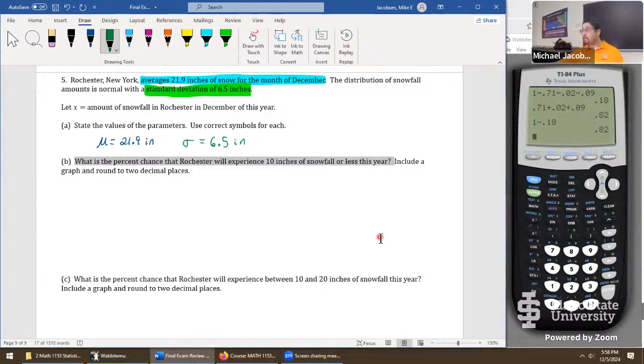So a really light year for snowfall. They're usually above 20 inches. It asks us to include a graph, round to 2 decimal places. I'm not going to take off all credit if you exclude the graph, but that's just a way for me to award partial credit. So here's what it would look like.